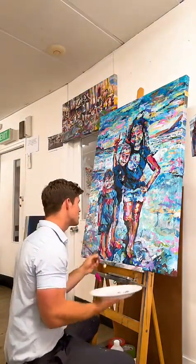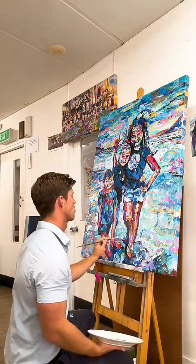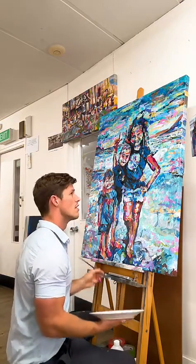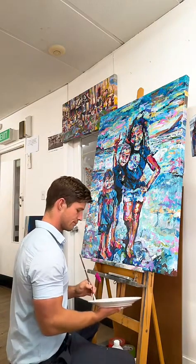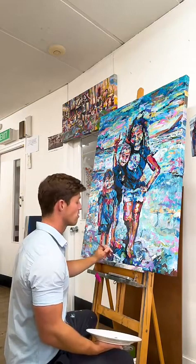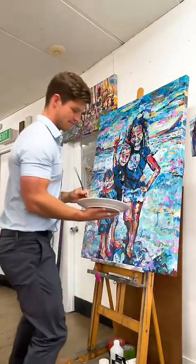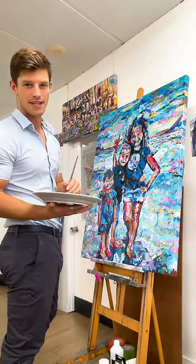Ooh, bit of crackle gel doing some effect there, that's fun. Let's add this in here, there we go. Just a little bit through here. The painting's beginning.